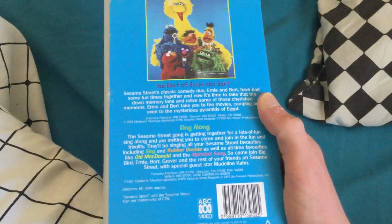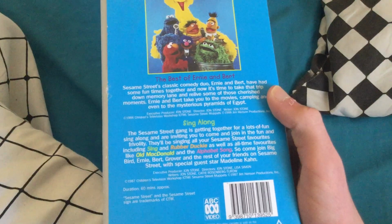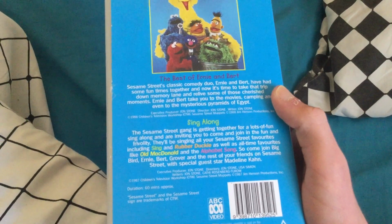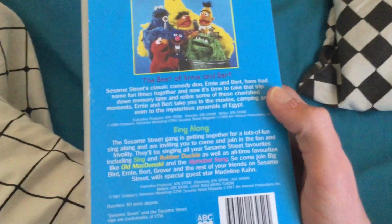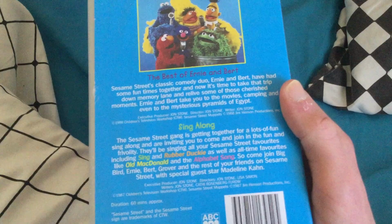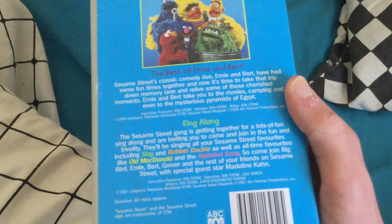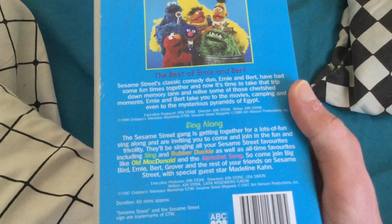And the back. Let's read the description out. The Best of Ernie and Bert. First up is The Best of Ernie and Bert. Sesame Street's classic comedy duo Ernie and Bert have had some fun times together, and now it's time to make that trip down memory lane and relive some of those cherished moments.